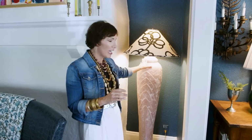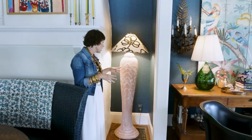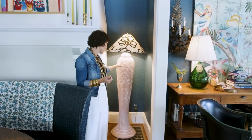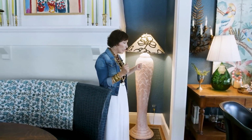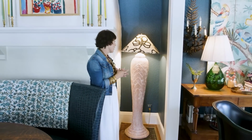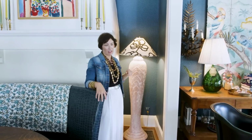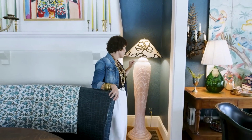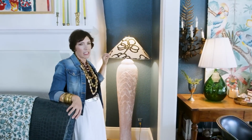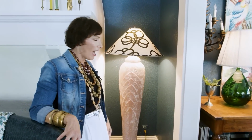But I love it. I love this lamp. I mean, it's just unusual. I think it's fun. Of course, I gravitate towards these terracotta kind of pinky colors. A really dear friend of mine actually custom made the lampshade for me, she's so talented. And so that was really fun. I had this fabric from Downing's, and I was like, why not?